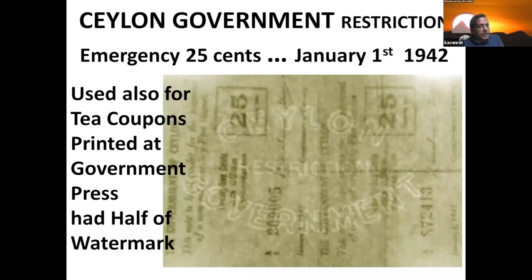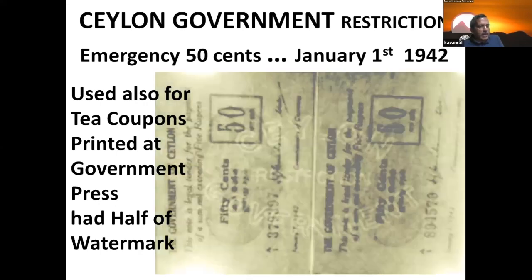So these were issued on the 1st of January 1942. This is a pair of 25 cents notes, and there's a similar one for the 50 cent notes also. You need to get fairly uncirculated notes to see the watermark clearly.